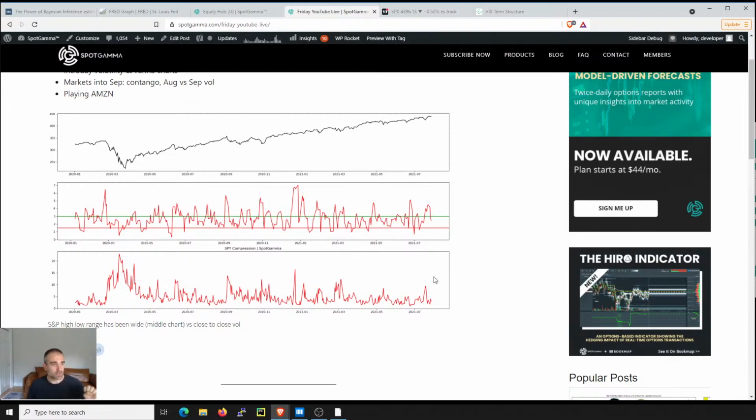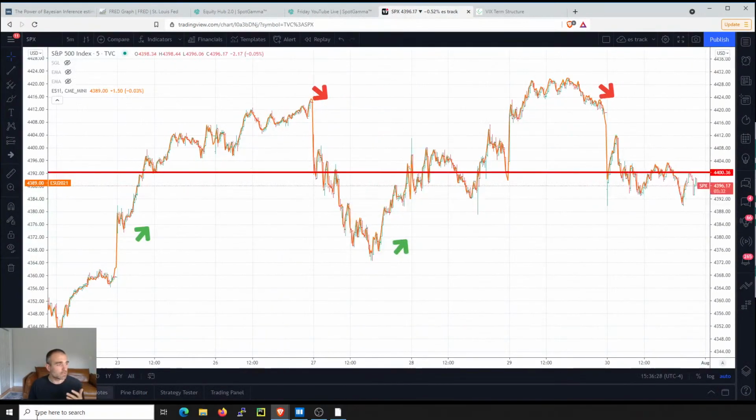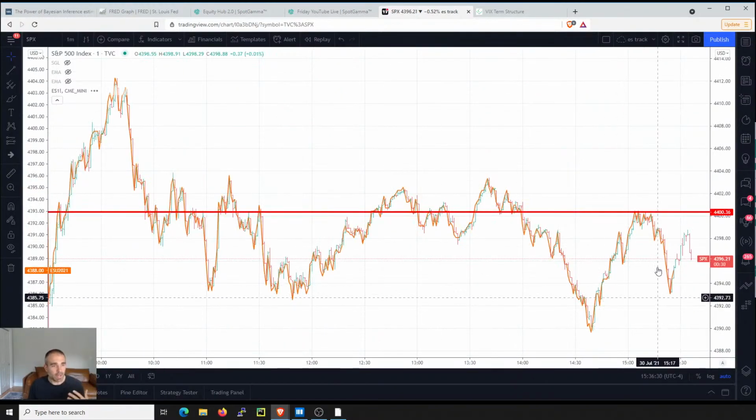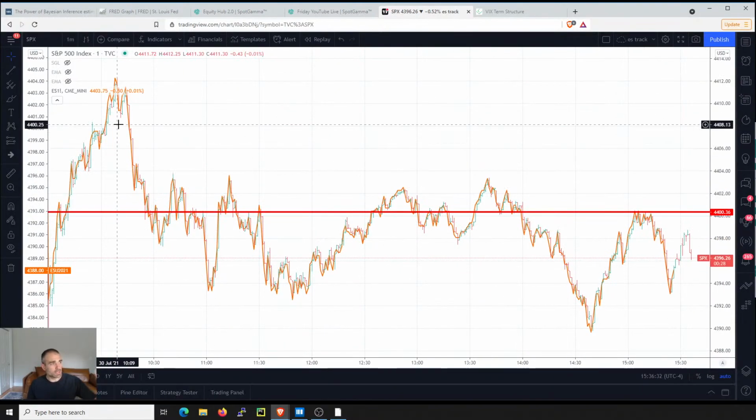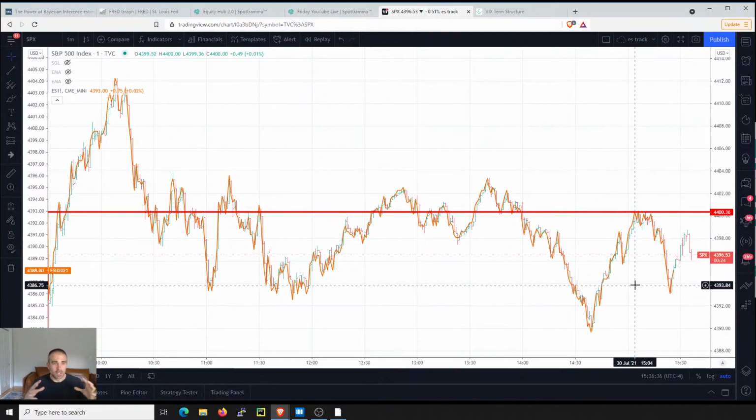And so I think this is more evidence that when we move into these high gamma zones, the market just pins, even if we slowly push off of the big gamma level like we did today. We pushed down off of this level today, and then we snap right back up, right? We snapped high, we come right back. We push low, we come right back. This is that pinning trade that we would expect.